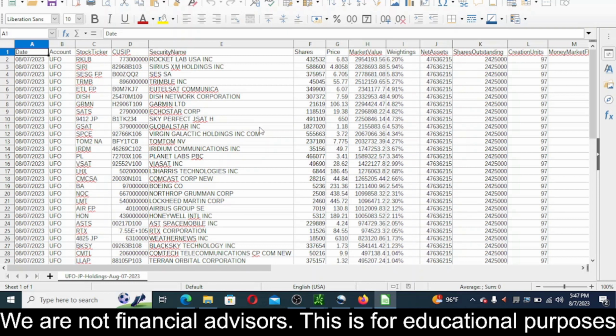So they do have some companies in here that pump out some pretty good earnings and are pretty strong financially. And then they have other companies like Virgin Galactic, which just continue to bleed money and dilute. So it's kind of a mixed bag here of what is actually in this ETF, or what comprises this ETF.